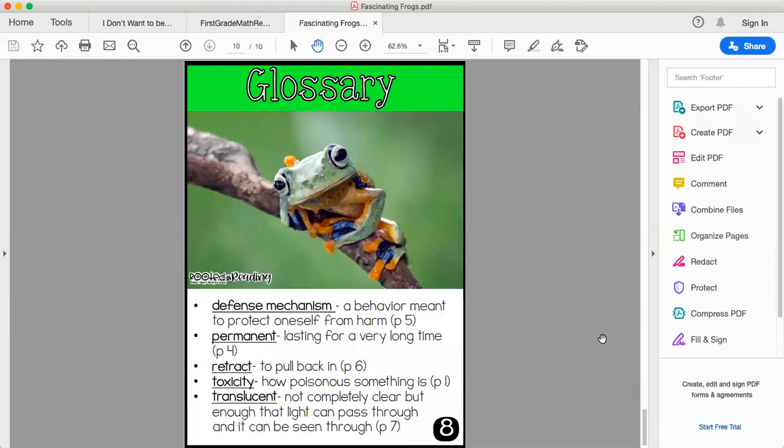All right, here's our glossary with some of the words that we went over. Defense mechanism, a behavior meant to protect oneself from harm. Permanent, lasting for a very long time. Retract, to pull back in. Toxicity, how poisonous something is. Translucent, not completely clear, but enough that light can pass through it and can be seen through.